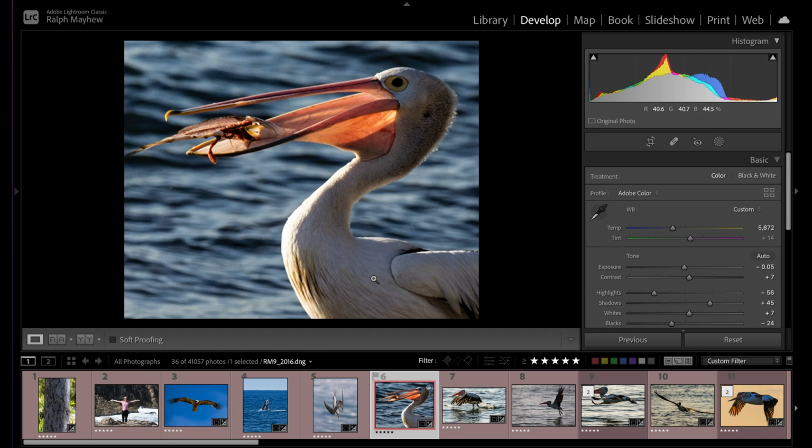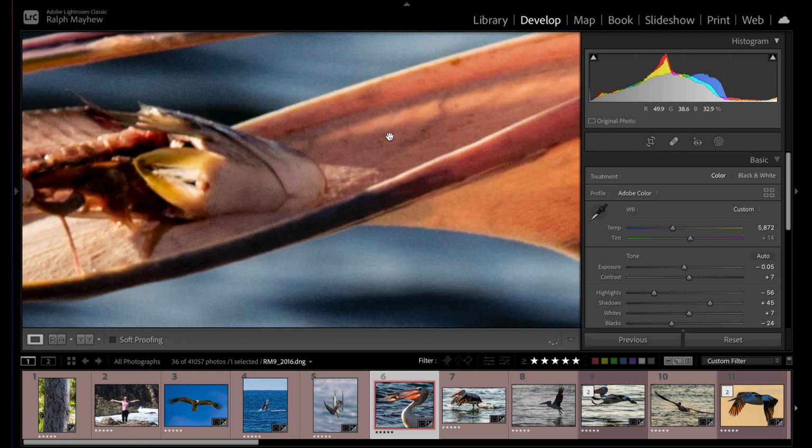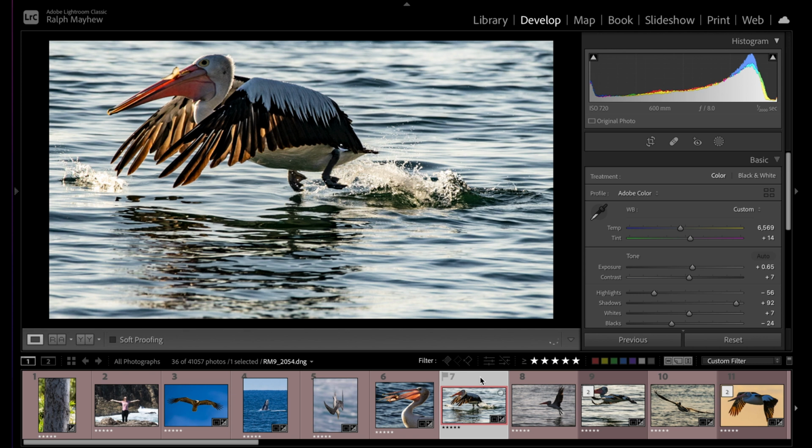The sun is behind the bird, kind of to the left, creating these beautiful effects. You can see the veins in its beak, and again, not quite as sharp as I'd like, but that's user error, I believe, over camera error. So these pelicans were then cruising around, really good because they're big, but then they move fast.